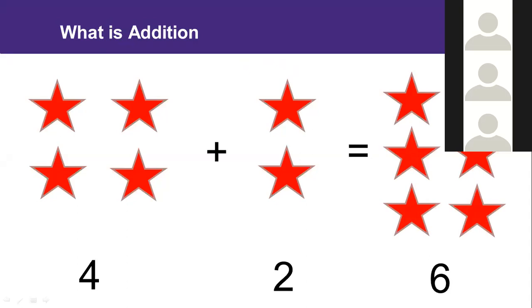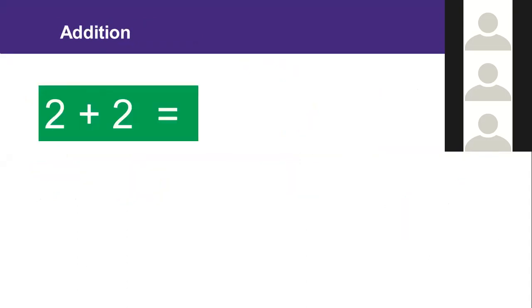Let's try another one together. Here now we've got our representation. We can say our 2 stars represented by this number 2.